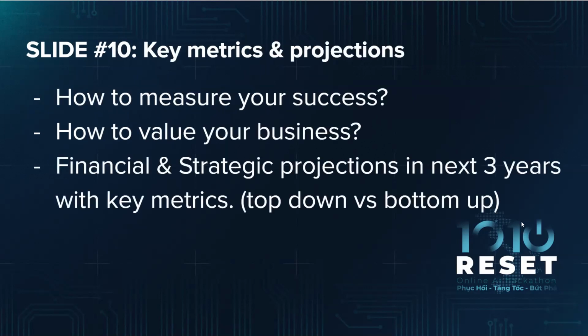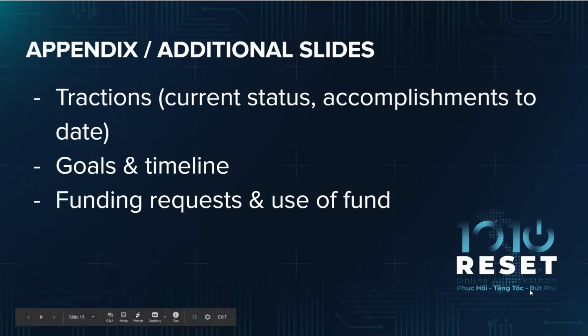And the last slide is some additional slides. We also have some tractions. At that time we were the winner of BLSP 2018. That's one of our achievements, and then we signed a contract with one of the critical governmental offices in Vietnam. That's the second achievement. The current status is we have already sold to a few customers. And also the funding request.